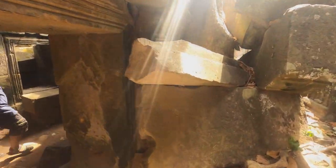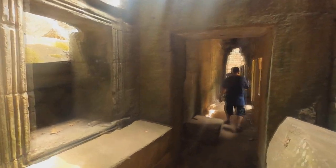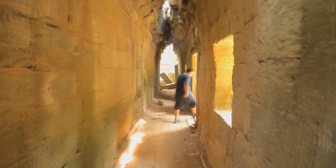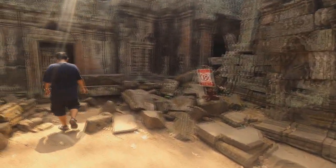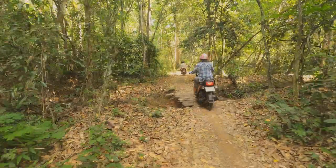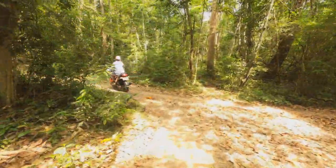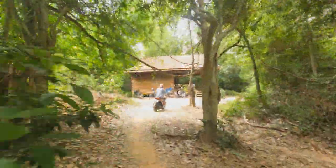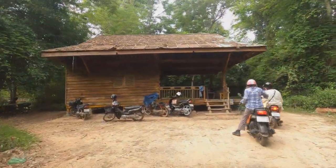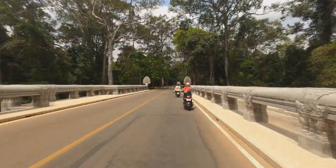These old ruins are, well, ruins. Sometimes it helps to have a guide that knows the way around. Soon we were back onto the jungle path, going where no scooter should be able to go. The path ended at a house in a clearing. Bunny stopped and asked for permission for us to use their access to the main road. And within a few minutes, we were driving across another rainbow bridge, guarded by nagas at either end.